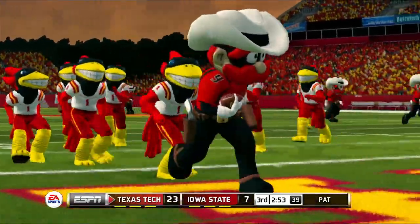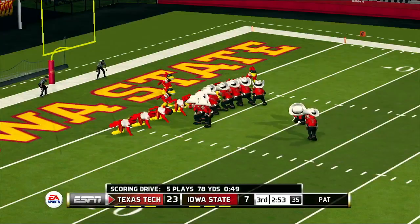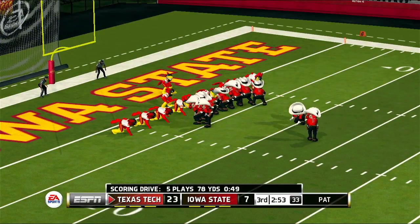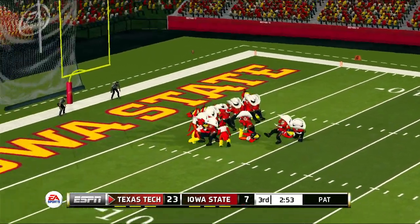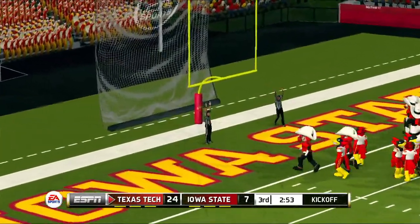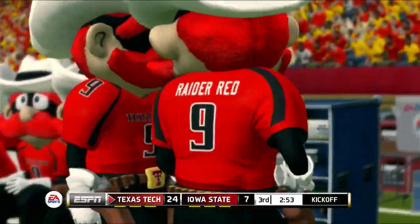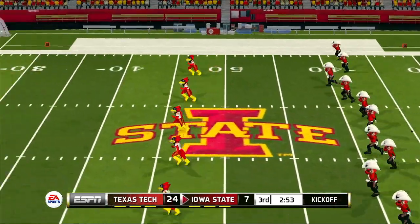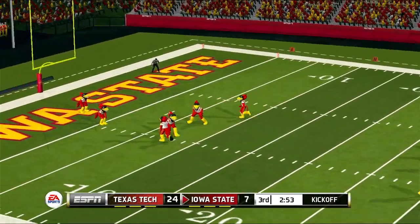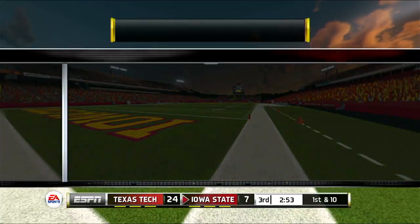Well, that had to be a miscue of some kind or a mental error by the defense. This wide receiver was just too open for there not to be some kind of mistake by the defense. I'm sure the defensive coordinator is going to want to get his defense on the sideline and make sure everybody's on the same page. He splits the uprights with the extra point. The kicker looks like he's ready to kick this one off. Excellent kick. And it goes into the end zone, down for a touchback.